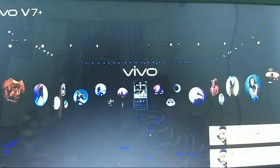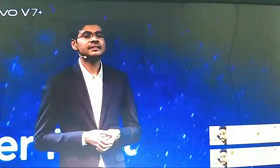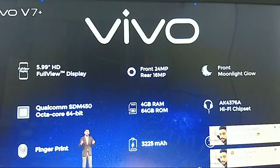And at the last, I would like to share the final specifications of V7 Plus. Well, it comes with a 5.99-inch full-view display, 16-megapixel rear, and a 24-megapixel front camera with moonlight glow, 4 GB of high-speed RAM, 64 GB of internal storage, fingerprint sensor, FunTouch OS 3.2, and the Hi-Fi AK4376A music chipset. And also, it is integrated with a powerful octa-core Qualcomm Snapdragon SDM450.